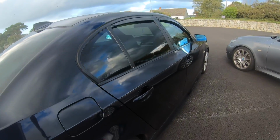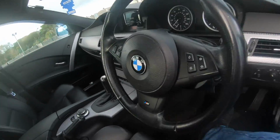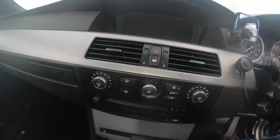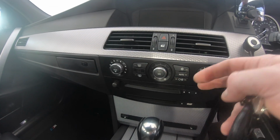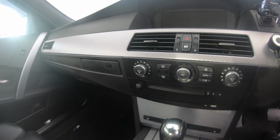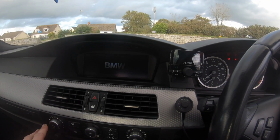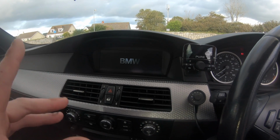But then if we go to the interior side, for instance, mine doesn't have, as you will see here, heated steering wheel. Mine has the heated seats. Mine doesn't have the new climate control panel. Mine has the very luxury one. And also, mine runs off of iDrive, which is the old CCC system. Mine isn't running on the CIC. It's something we were looking to upgrade. I'm still not sure if I'm going to do that yet.